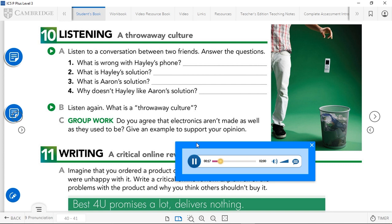Haley, where have you been? I've been texting you all morning. Sorry, Aaron. My phone keeps freezing, and the camera isn't working. I'm gonna go buy a new phone after class. You'll spend a ton of money on a new phone. Why don't you just fix it? I don't trust repair technicians. They charge you for parts you don't need, or they supposedly fix it, but a few days later the same problem comes back. I don't have time for that.